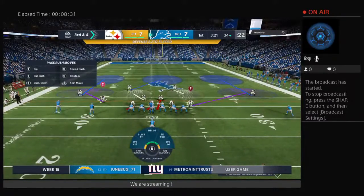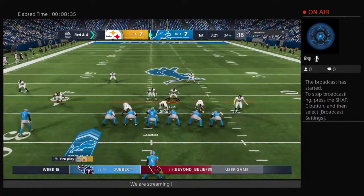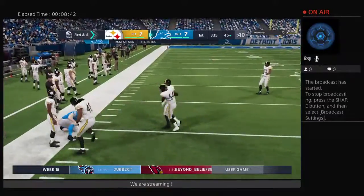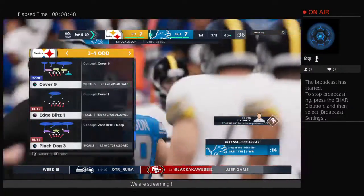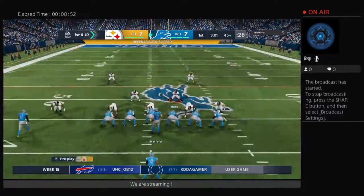Now they face a 3rd down and 4 after that incompletion on 2nd down. Now a play fake and it's Stafford. He's got his man, T.J. Hockenson. And he is going to have the Lions first down as they're able to get the 3rd down conversion. Stafford able to find Hockenson for a Lion first down.